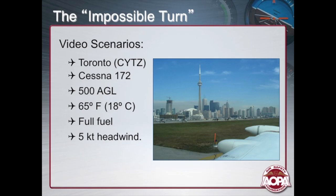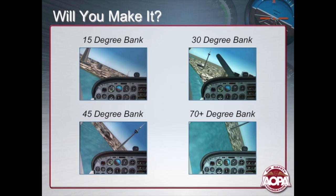Which of these banks would you use to get back to the airport? We're going to look at the flight simulator. We're going to examine each of these four banks and see what happens to us.